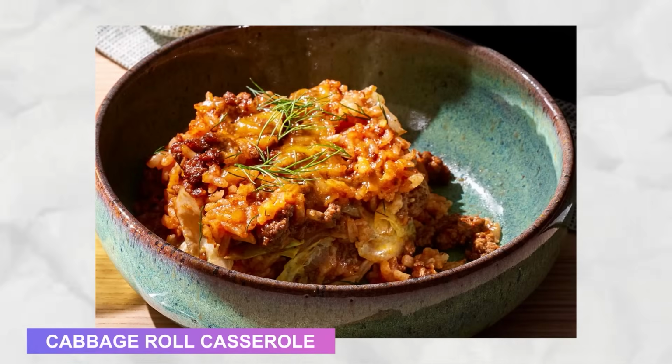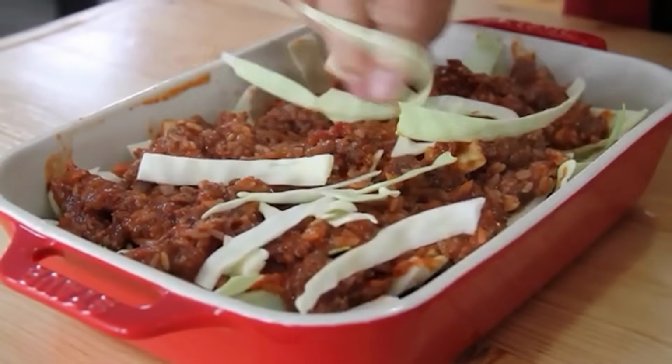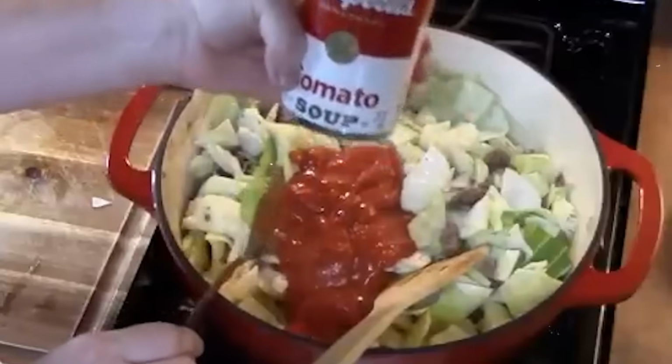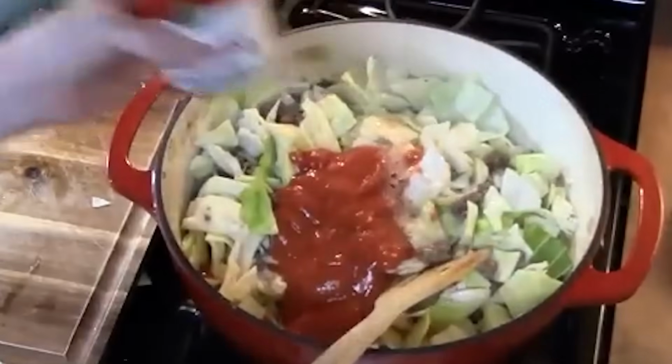Cabbage roll casserole takes the beloved classic cabbage rolls and transforms them into an easier, more accessible version without sacrificing any of the delicious flavors. Instead of rolling individual cabbage leaves, everything is layered into a casserole dish, making preparation faster and cleanup easier.